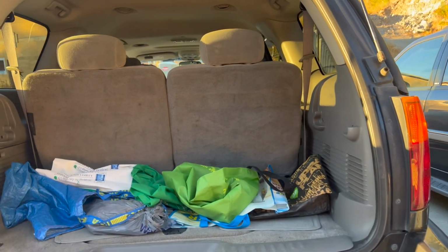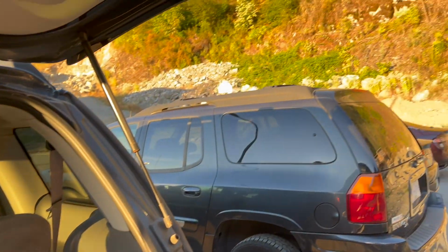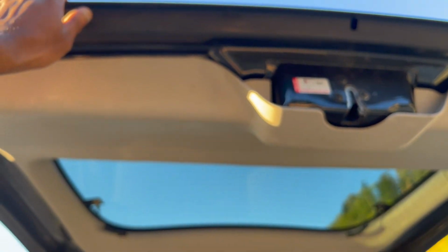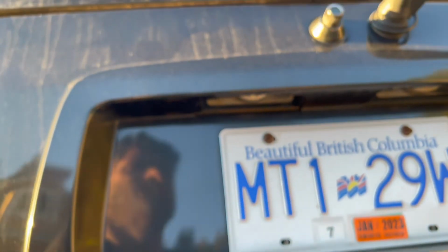So this is the rust I was talking about on the tailgate. I used the sandpaper to sand it down as much as I can, then I put 2 coats of rubberized paint on it. I did this in the beginning of the year and for the most part it's holding up all right. So let's just hope it holds up for another year or two. I'll pop the hood and I'll show you guys what's happening underneath there.